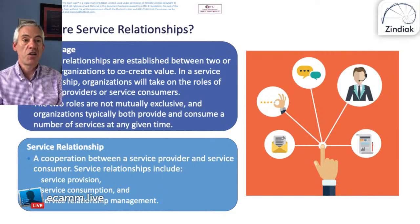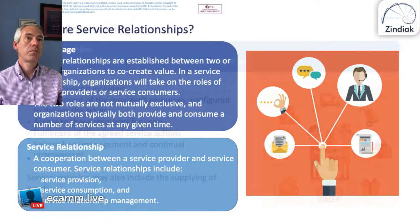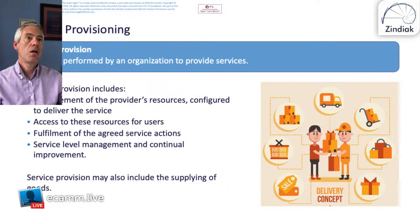And then we've got the definition there: a cooperation between service provider and service consumer. Service relationships include provision, consumption, and relationship management. Service provisioning: activities performed by an organisation to provide services. So it's everything we need to do.